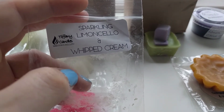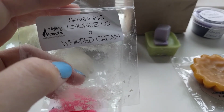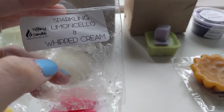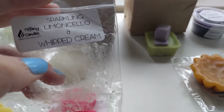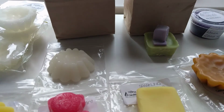And I am in love with lemon scents at the moment. This is amazing. This is a fizzy lemon. I don't get the whipped cream, that's obviously just the blender scent. But the lemon in this is so nice. And it is a cleaner lemon with that fizzy note added on top. That is so nice. That might even be melted by the end of the day. I'm not too sure. I do have a lot that I do want to melt as well.